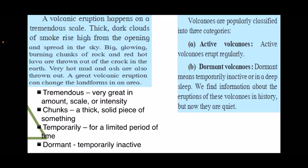Volcanoes are popularly classified into three categories. Active volcanoes. Active volcanoes erupt regularly. Dormant volcanoes. Dormant means temporarily inactive or in a deep sleep. We find information about the eruptions of these volcanoes in history, but now they are quiet.